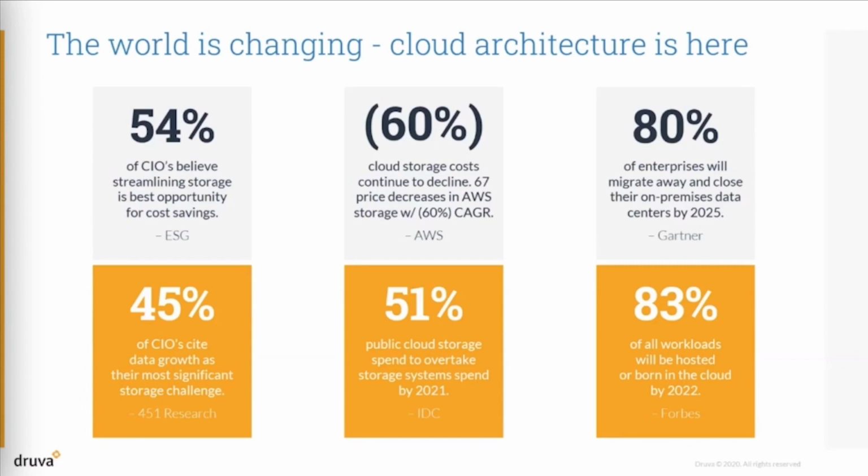And if you think about storage costs going down year over year, there's no place that they've gone down faster than in public cloud. AWS, 60% price decreases on storage costs. And data sets themselves are growing exponentially. So you need a way to manage all of this data, especially backup data, in a way that makes sense long-term. And a lot of businesses obviously are moving away from their on-premise data centers without a clear plan on exactly how to do that the right way.